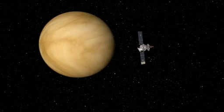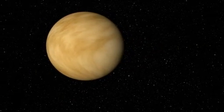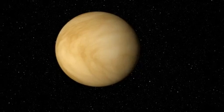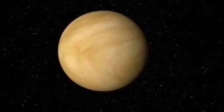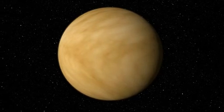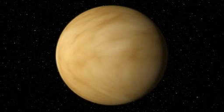There was also no sign of a magnetic field or a radiation belt like Earth's. For a planet considered Earth's twin for its size and near proximity, Venus revealed itself to be a hellish world filled with carbon dioxide, and where surface temperatures are hot enough to melt lead.